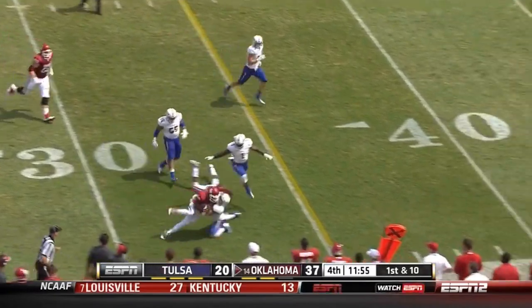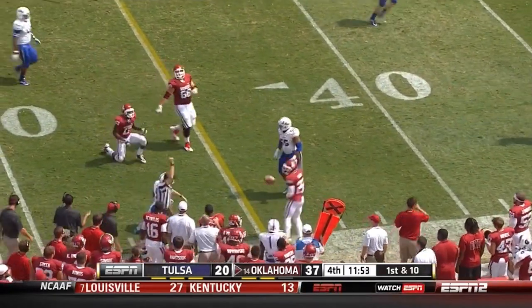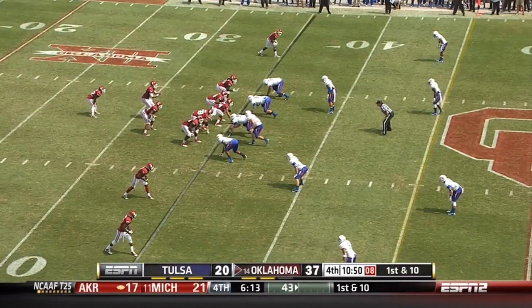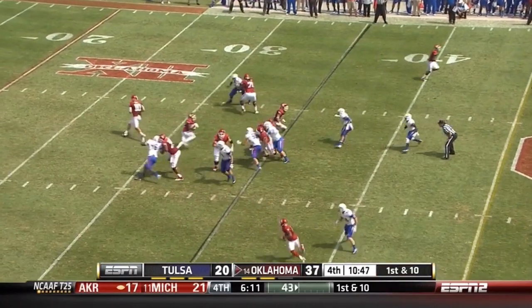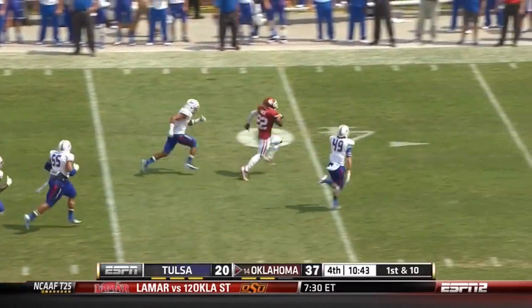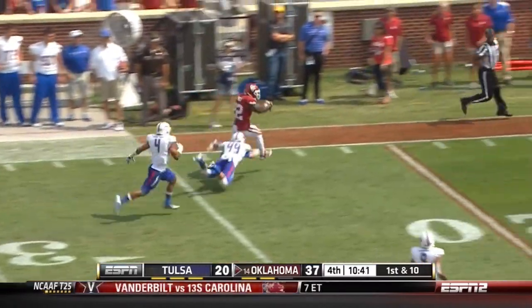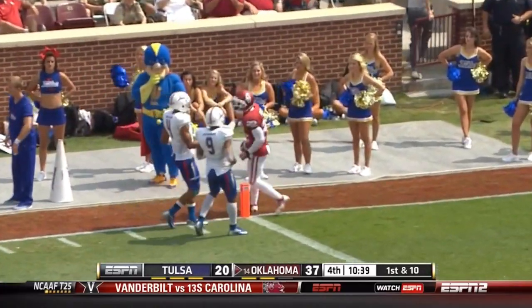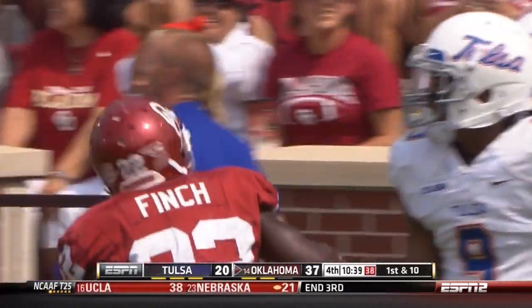Carry left side for the Sooners, and a good run by Finch right near the 1st down mark. Not quite as deep at that position. Another handoff for Finch. He's got room. 40, 45 to midfield. There's the burst. There's the speed. Roy Finch along the sideline and just pushed out of bounds inside the 20 at the 17.